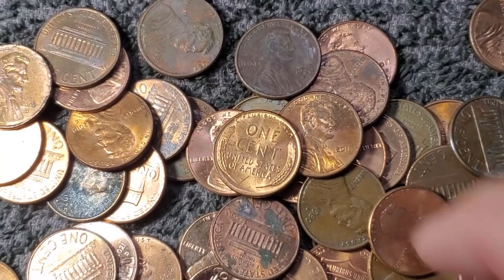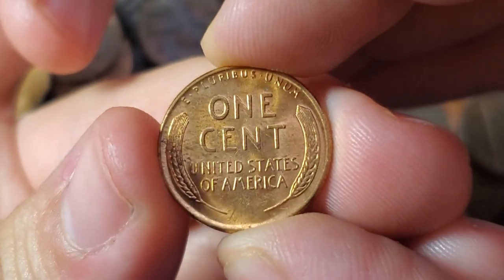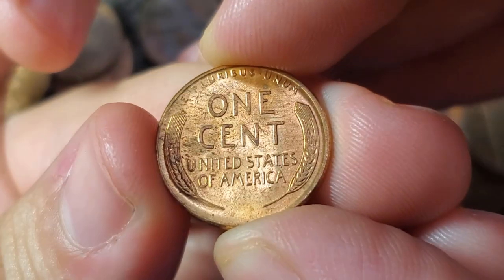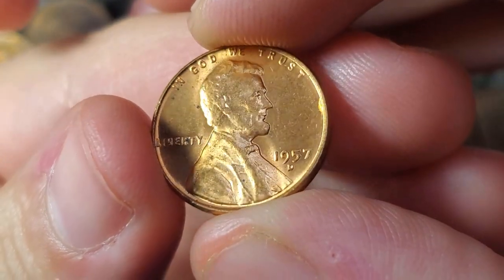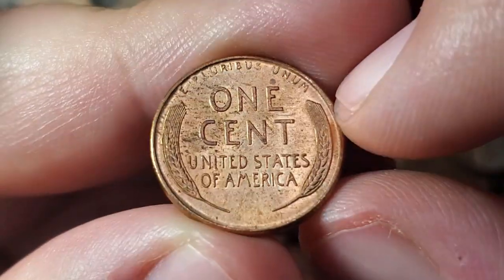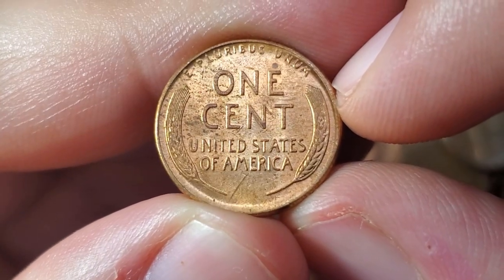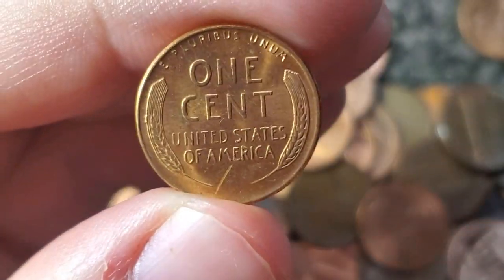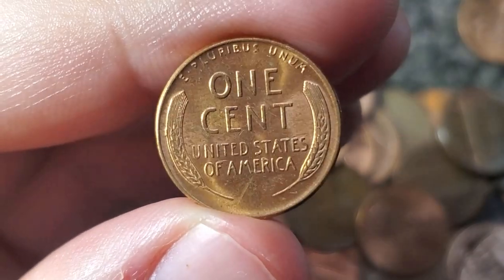All right, guys, I'm on roll number 29, and look at this beautiful Wheat Penny that just came out. Not in perfect condition, but that is kind of a blazer. I did see the date though, a 1957 Denver, but that is a beauty. You don't find many Wheat Pennies with this nice luster still on them. Like I said, I'm on roll number 29, and that will be Wheat Penny number 6. That is a beauty.